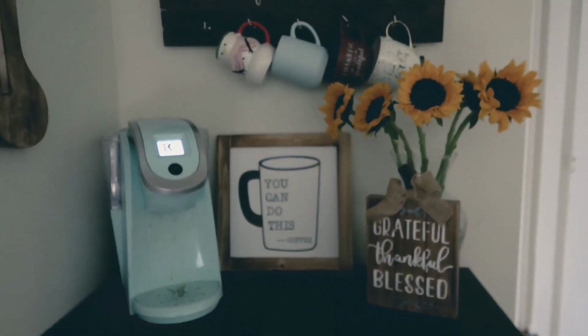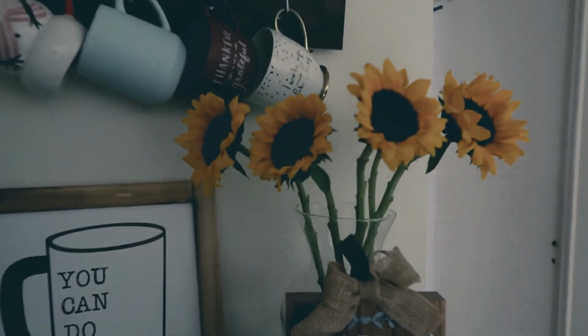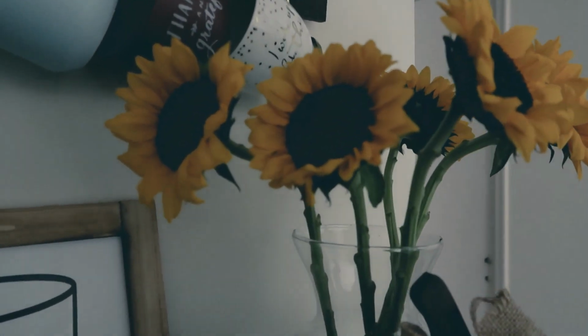But coffee time. Oh my god, did I show you guys my new coffee station? Well, it's not new, but I just added decor. These beautiful flowers from Trader Joe's. I'm obsessed with them.